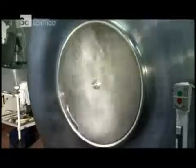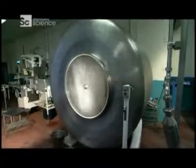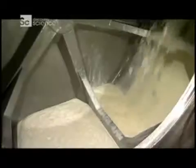First, the inside is filled with water mixed with iodine. This removes any germs left behind by the previous batch. The churner is spun for about 5 minutes before being rinsed out. Next, 1,500 litres of buttercream is poured in, filling the churner about halfway.